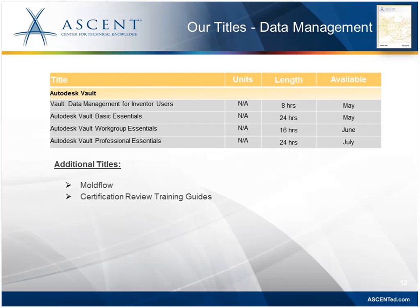And finally, just some of our data management titles. We have 4 Vault titles, and you can see they're all coming out very soon within the May to July timeframe, and we are working on those as we speak. Some additional titles that we've had in the past, we're still looking at updating, so the mold flow books are all coming. In addition, any certification review training guides for the professional exams are also on their way.